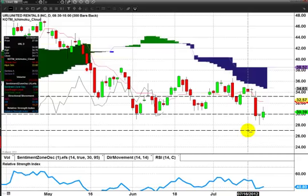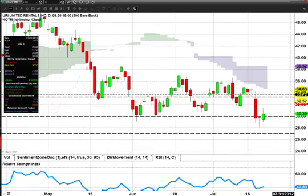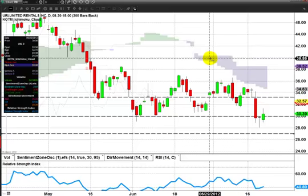I held it all the way to expiration. Stock closed at $30.49, making my 40 cents or $40 into $260. So 6.5 times my money. It was the best trade I put on all week. This was a huge winner in the live trading room.